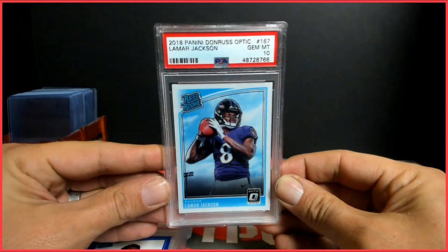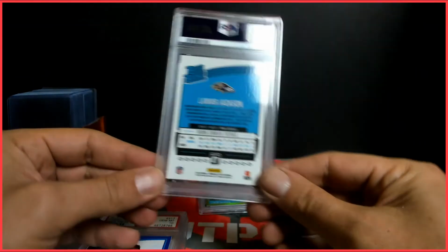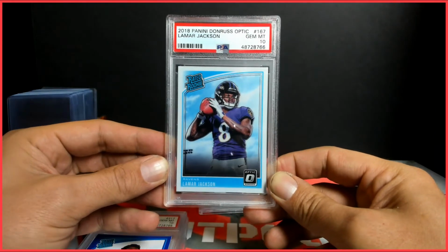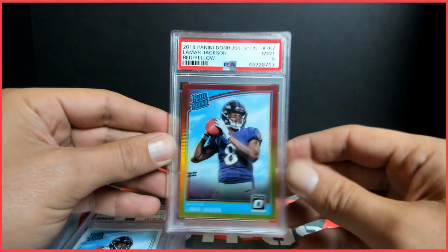Optic base, Gem Mint 10. So I was excited about some of these Lamars. Really wasn't sure on a lot of them, and it went really well. Optic, Gem Mint 10.